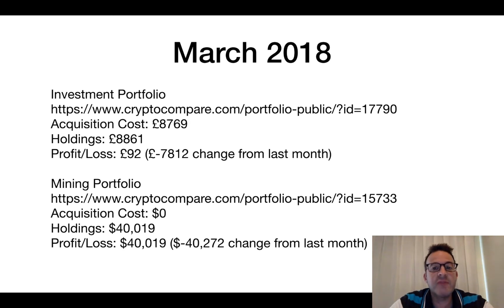So a really, really poor month for cryptos. We've seen what looks like a bottom trickle along for a few days, and then another pullback, and then what seems to be a bottom trickles along for a few days, then another pullback. So I have no idea whether we are at the bottom.